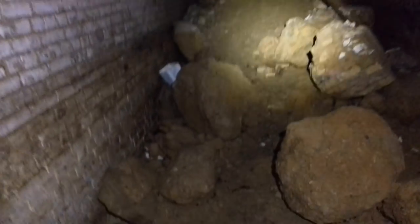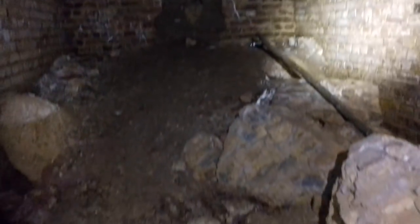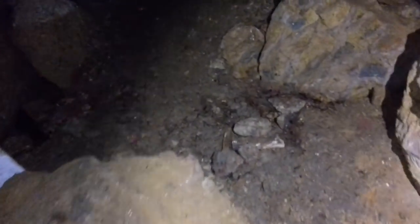Okay, this bit here is blocked off. About as far as we can go. So we'll have to turn back round. This bit's sealed off up here. Yeah, there we go. We'll head back that way.